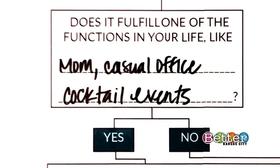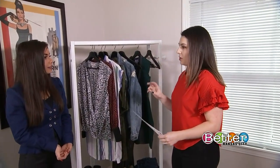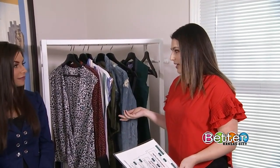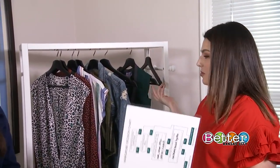Now, what about, does it fulfill a function in our life? So for me, my personal brand is a little bit modern with a little pop of street, but I also am a mom, work in a casual office, and just have the occasional cocktail event to go to. So some of these things do and do not work for my wardrobe.